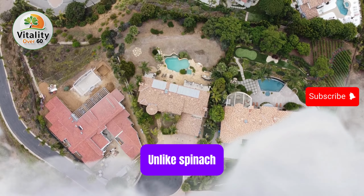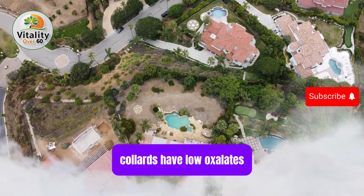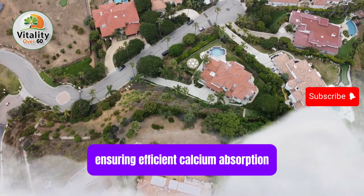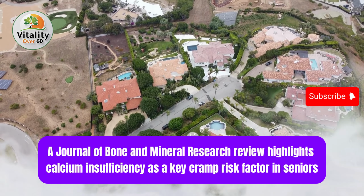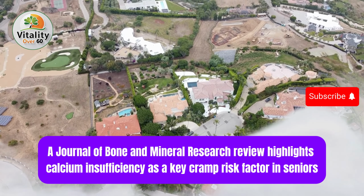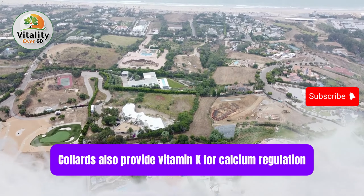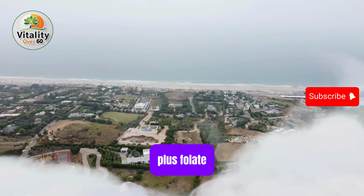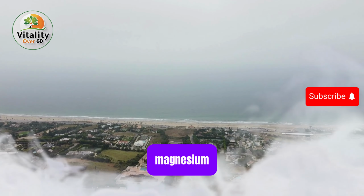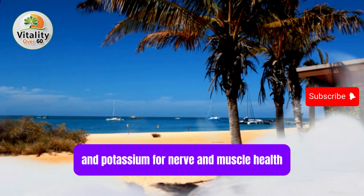Unlike spinach, collards have low oxalates, ensuring efficient calcium absorption. Why it works. A Journal of Bone and Mineral Research review highlights calcium insufficiency as a key cramp risk factor in seniors. Collards also provide vitamin K for calcium regulation, plus folate, magnesium, and potassium for nerve and muscle health.